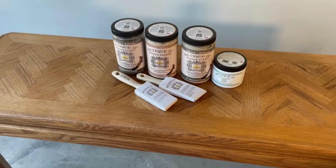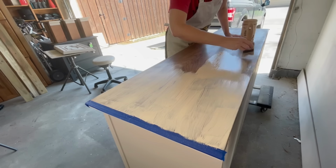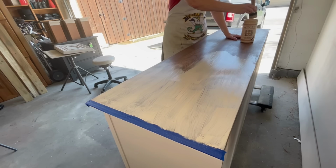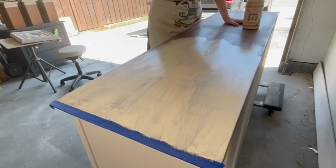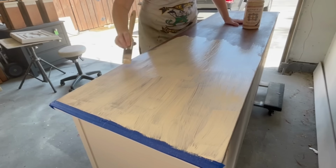For the top of this dresser, I'm going to give it a real wood look effect using Retique It. I've linked this entire kit that I'm using in the video description below, so if you're interested in the exact colors, you can always check it out there. But first, I'll apply the Retique It primer with a paintbrush. The primer has 80% wood grains in it, so it gives it that real natural wood look right from the start.